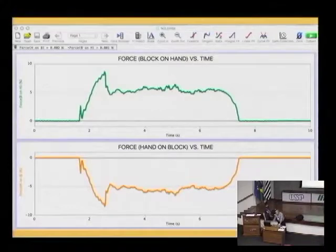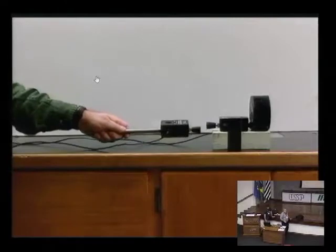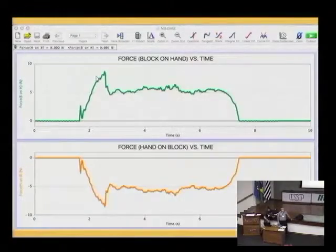So here is the block, and, oh, no. How do you get it to, oh, okay. So here we go, speeds up, slows down. In the middle, constant velocity, all right? You want to do it, can you do it again? Speeds up, constant, slows down. Okay, that's the motion. Now here are the measurements.